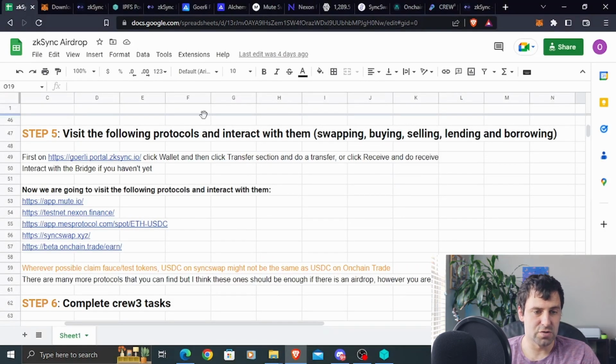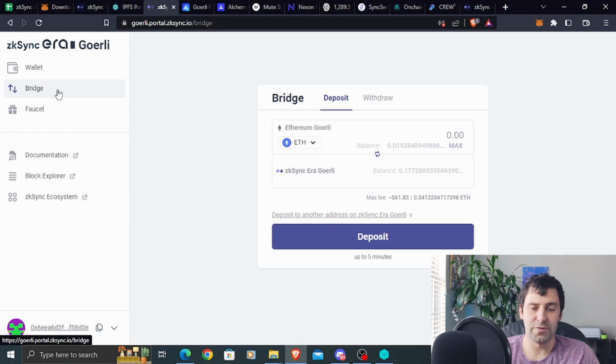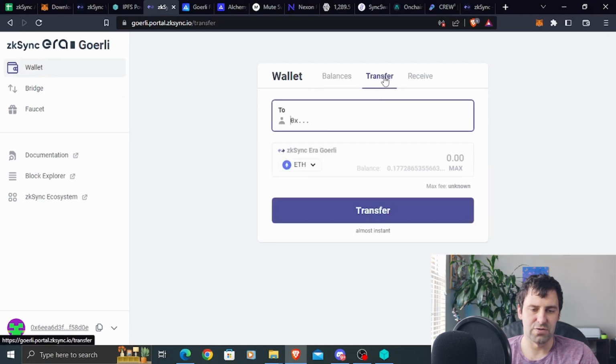So the first thing that we're going to do, again, we're going to go back to portal.zksync.io. And since we're already bridged, or if you haven't bridged, I suggest that you do bridge. But the next thing that we can do, we can go to wallet and we can do some transfer. Just send it to some random address. It doesn't matter. These are testnet tokens, but just make sure that you do this action. You can just find it on the ZKSync Explorer. You can go to Block Explorer, find some address, and just send them some testnet tokens. Or you can do receive as well. It doesn't matter. So this is the first step.